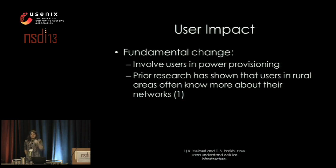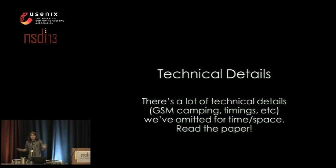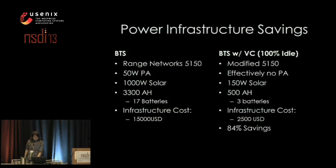And so the amount of difficulty installing a button in the middle of town is very low. People will do it without a problem. At least that's our expectation. So there's a lot of technical details I'm skipping here. GSM is an enormous protocol, and so I didn't want to go in too much depth. But if it's interesting to you, come to our demo or read the paper.